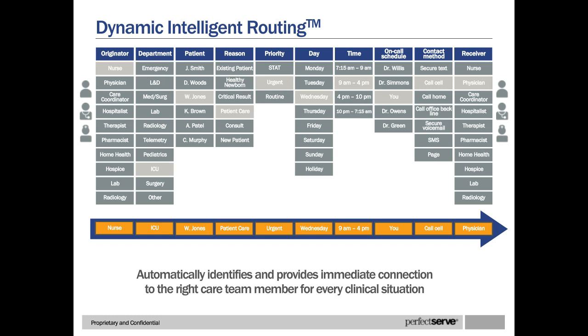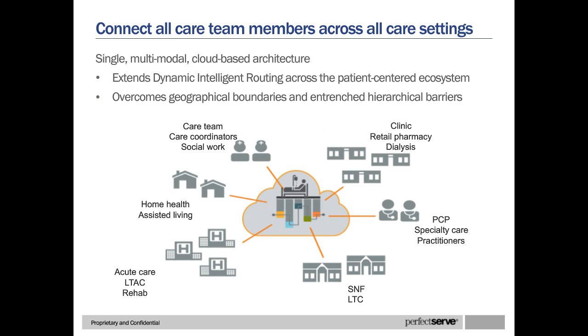The second capability that is distinct and important is that PerfectServe is a single multimodal cloud-based architecture. So that allows the dynamic intelligent routing to easily extend across all facilities and all care team members. In addition, it provides patient-centered routing.